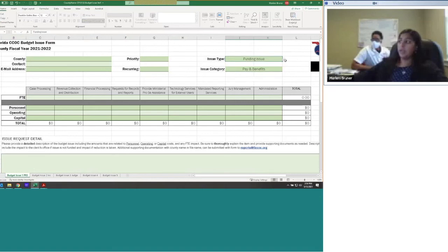The default is obviously a funding issue, but if you have a reduction issue, if you're wanting to tell us somewhere where you're able to have a cost savings, you can do that as well. And then your issue category, these are listed in your budget instructions with an explanation of each one. If you don't find the one that you need in the items that are already there, when you click on Other, this text box appears, and then you can type it out for us. But if you can, try and find if any of these that are pre-filled apply for you.